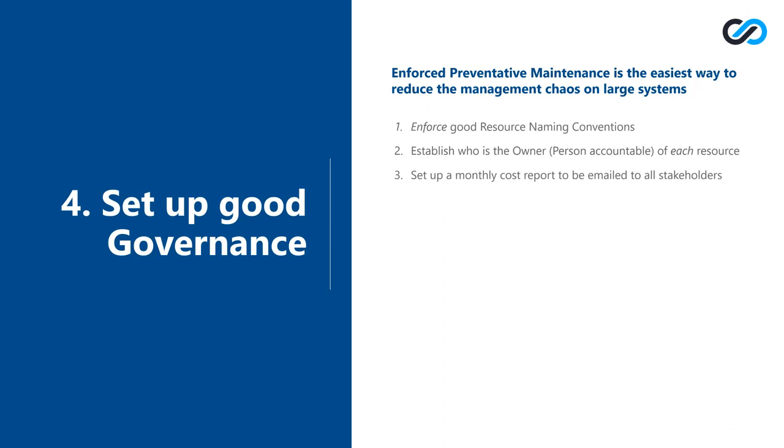Do things like set up monthly cost reports to be emailed to the stakeholders of the systems. Set up cost alerts when costs exceed the budget or the forecast. All of this functionality is built into the cloud, so the tooling is there. It's just not turned on by default because they don't know what your particular business or use cases are. So make sure you go in.